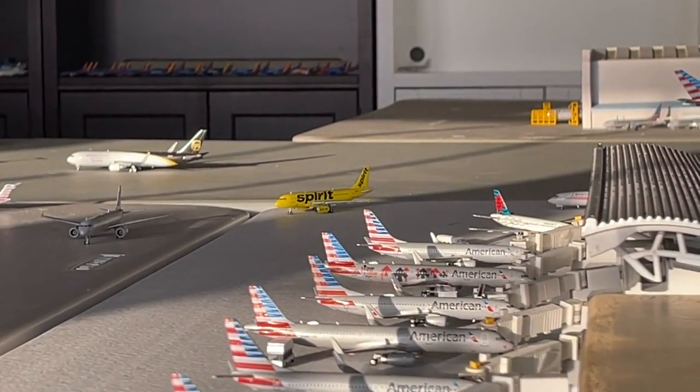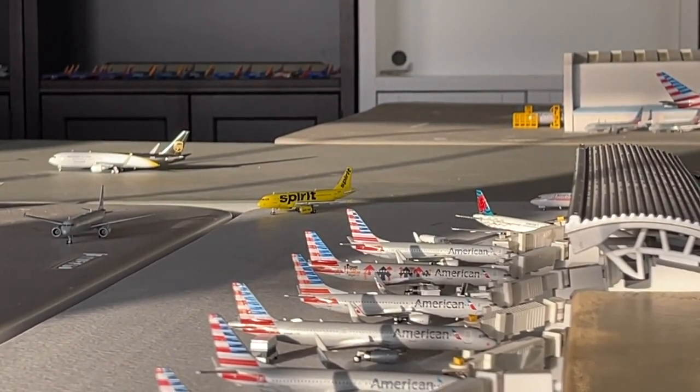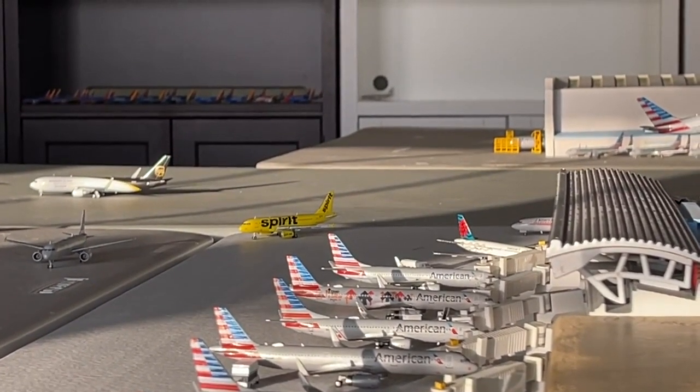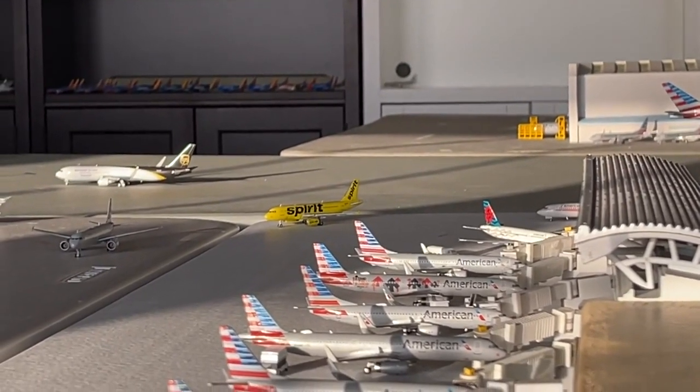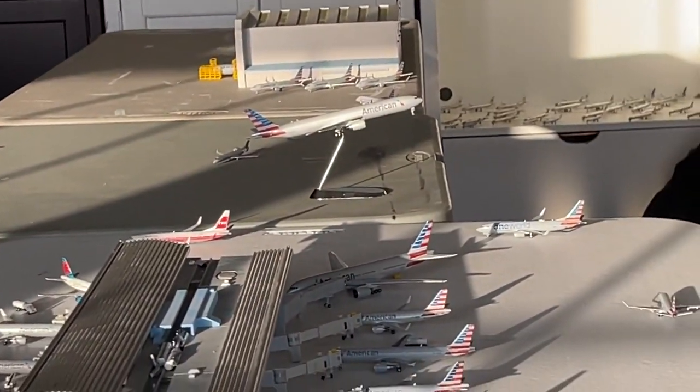Spirit's Airbus A319 just made a landing. I was like, why is he turning? He just landed on 17 Right. That makes much more sense now. This guy made a non-stop service today in from Fort Lauderdale, and this guy's continuing today over to Detroit. So that's a pretty popular route, I believe, which is kind of interesting. So very nice to see that right there.